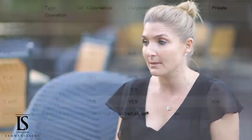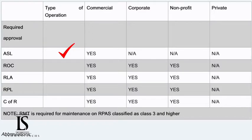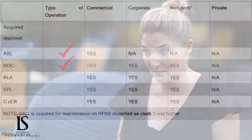So how do you know that an operator is legal? When looking for an operator, there's basically 5 certificates that you need to ask for, that they need to have to make them a legal operator. The first one is an air service license, which is issued by the Department of Transport. Your second one is the ROC, the RPAS Operator Certificate, which comes with an operation specifications, which you'll often hear called the OPSPEC. The OPSPEC is an important document that actually tells you what that operator is licensed to do, where they're allowed to fly, and what aircraft they're allowed to fly.